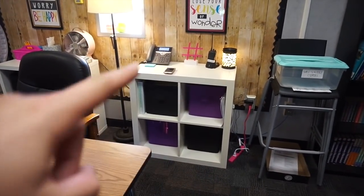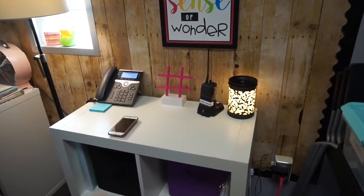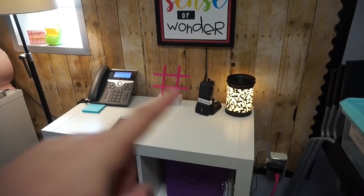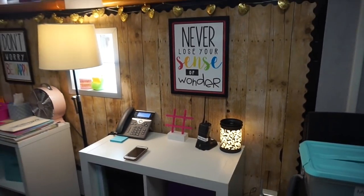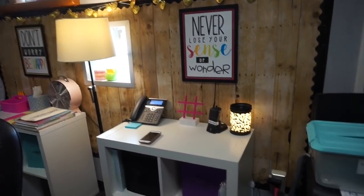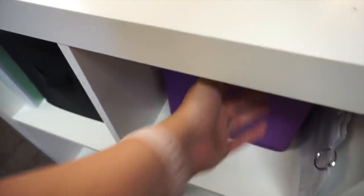Over here, I just have some random doodads. I have one of my wax warmers, the third grade, because I'm the team lead, so I keep the walkie-talkie in my room, so anytime anyone has duty, they come in here and get that. I love this little board. It was quite the project to get it, you know, to cut out and everything, but it ended up looking pretty good. And then down here, I just have some quick assessment tools. These are my wax warmer smells. I've got some random extra things in there, standards, and then down here I just am housing all the random stuff. This is all extra decor.